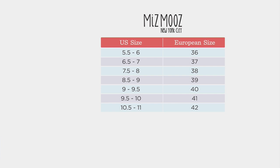Because we do offer Corra exclusively in wides here at QVC, where we have a little bit of overlap in the 9 and the 9.5, what I would suggest is, if you're on the shorter side of the 9, stick with the 39, a little longer, go with the 40. Same with the 9.5.